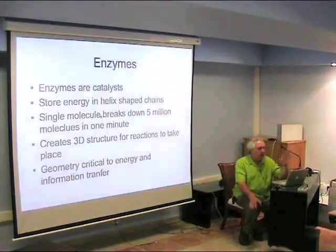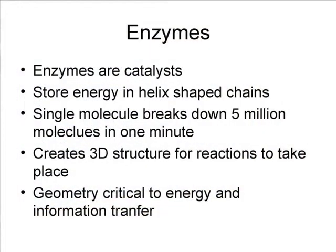Light also affects all the enzymes. All our enzymes have photoreceptivity. Energy is stored within enzymes in helix-shaped chains. A single molecule will break down 5 million molecules in a minute. To do that, it actually creates a three-dimensional structure for the reactions to take place.